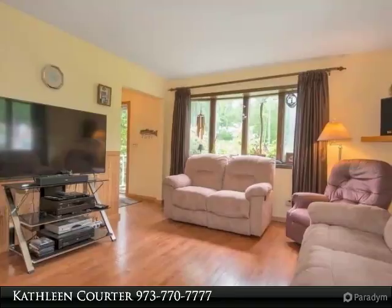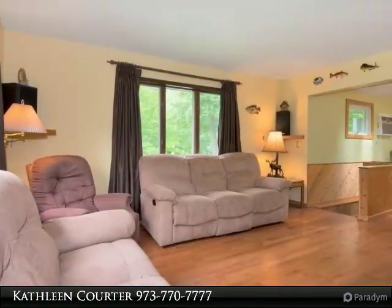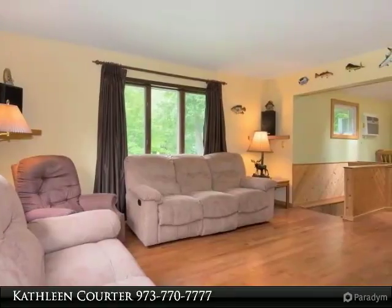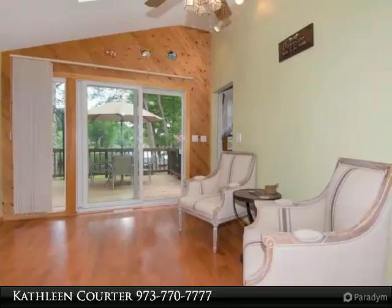Tranquil views to the scenic island. Toss in your kayak or hop on your motorboat. Take a stroll, bike ride or run around the private lake community offering several beaches and clubhouse.